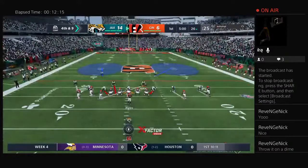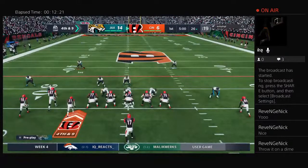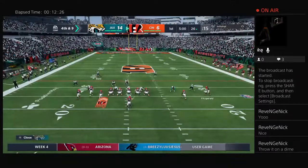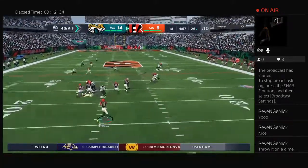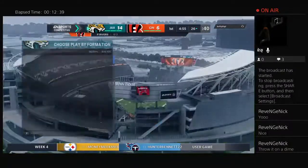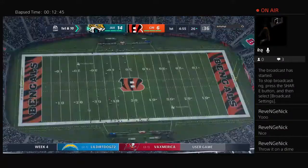And a tough ask here. They're going to go for it on 4th down and 9. They're indeed going for it. It's Rivers. And this is incomplete. Boy, a curious decision to go for it. Doesn't pan out. And the Jags take over in terrific field position.